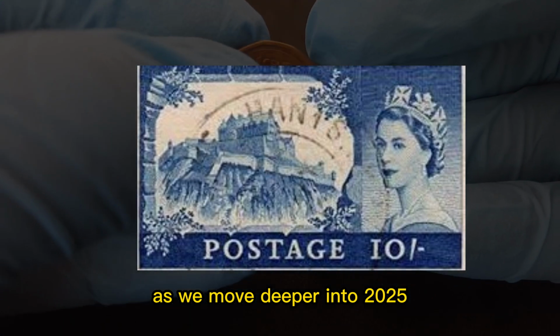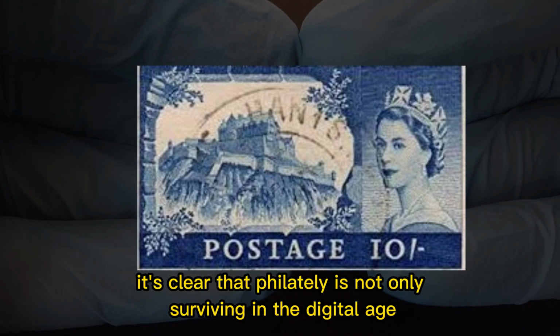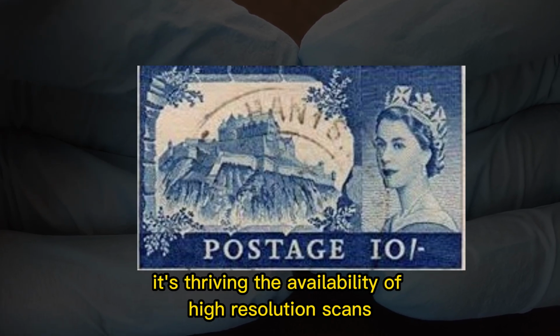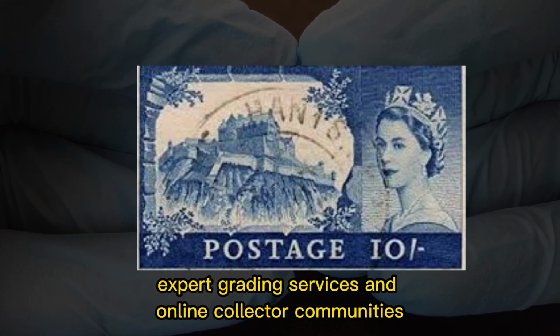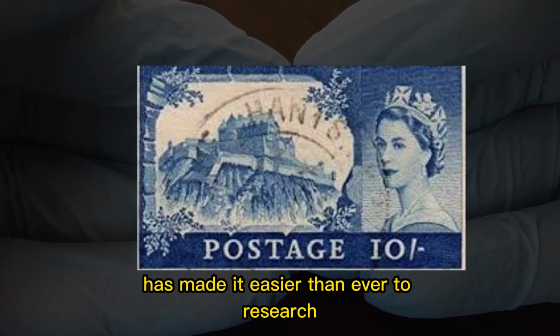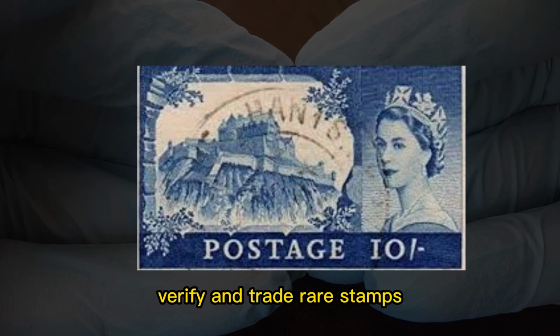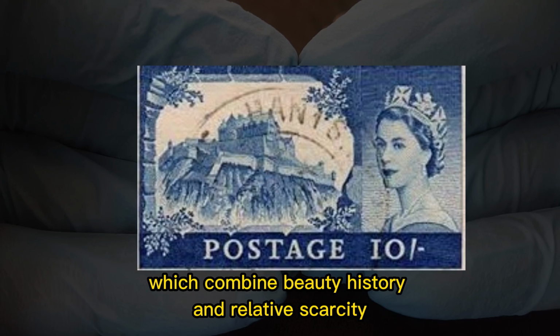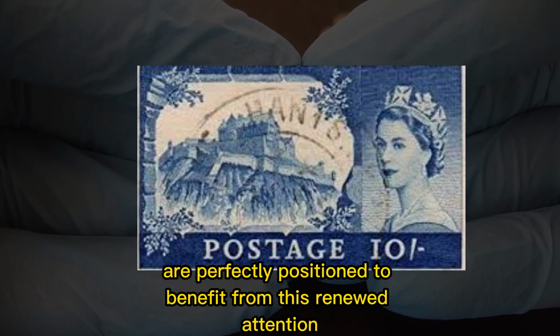As we move deeper into 2025, it's clear that philately is not only surviving in the digital age, it's thriving. The availability of high-resolution scans, expert grading services, and online collector communities has made it easier than ever to research, verify, and trade rare stamps. Stamps like the 10 shillings castle, which combine beauty, history, and relative scarcity, are perfectly positioned to benefit from this renewed attention.